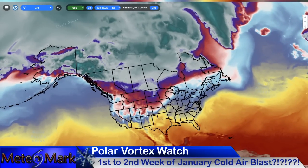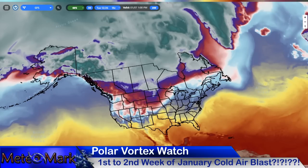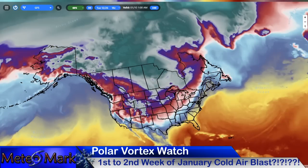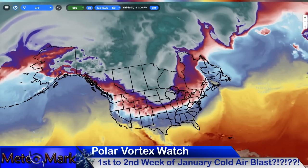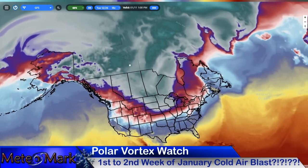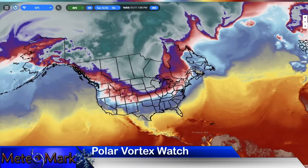Here it is. You can see this is starting to push down towards the lower 48 of the U.S. So watch this. I'll just put this into motion. You can see as we get towards January 10th into the 11th, look at this. If this verifies, that's some really cold air coming down, especially into central North America.